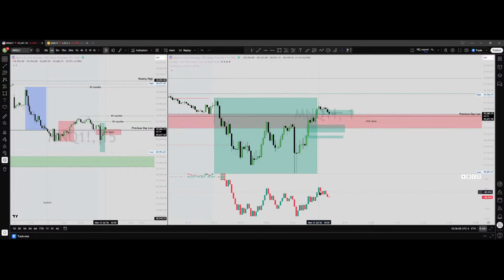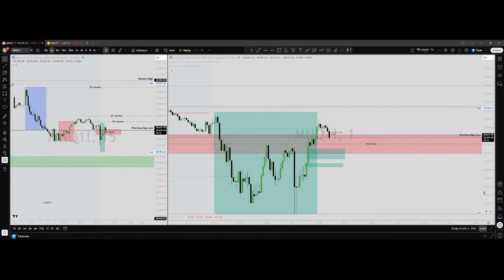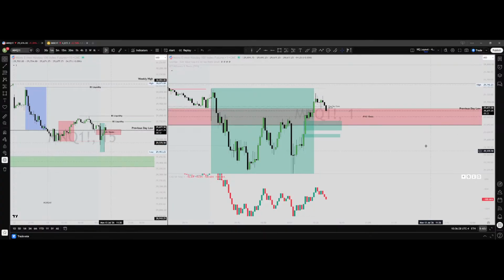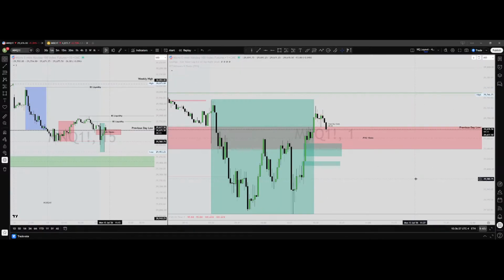Look at this, volume did increase a bit. Volume did increase, but then we did not get a good signal for downside. Now watch this. Price has tapped into the sell side liquidity candle low. We did not get the V-shaped reaction that we were looking for. We got an IFVG, but I don't see that this is a V-shaped reaction because of this green candle.